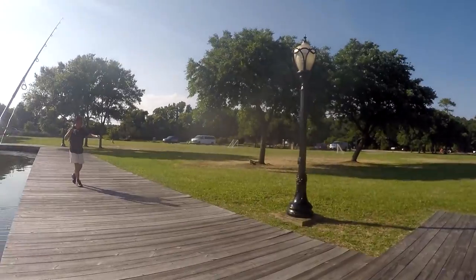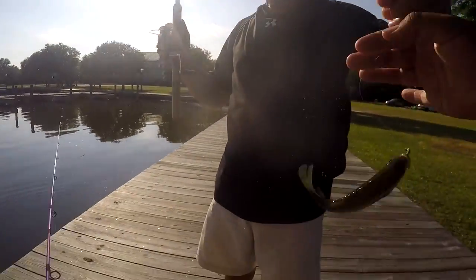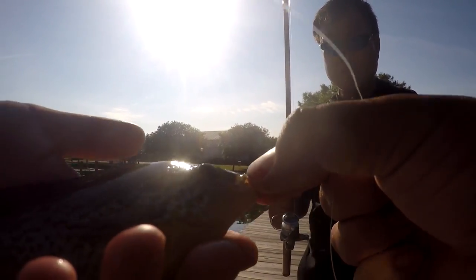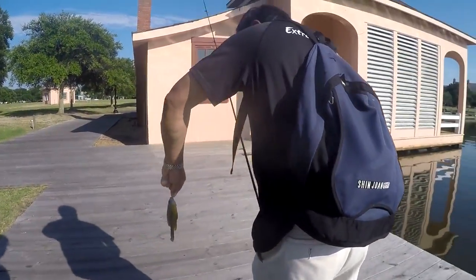What? My dad's on fire now. He just got a small bluegill and now a pumpkin seed. It's amazing. Species number four of the day, the pumpkin seed. Wow, he's on fire with the sunfish here. Let's take a few photos and release him. Okay, species number four of the day, the pumpkin seed.